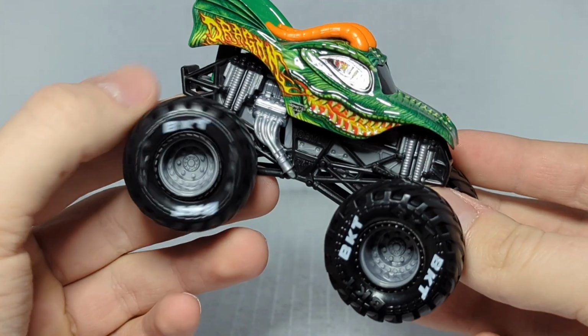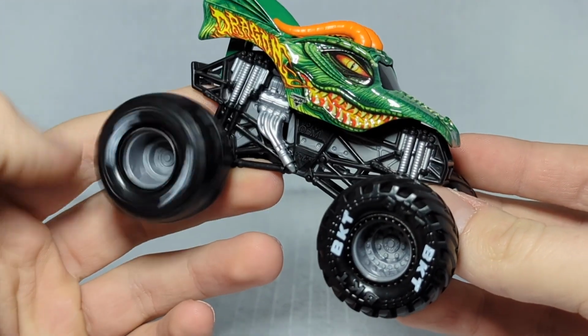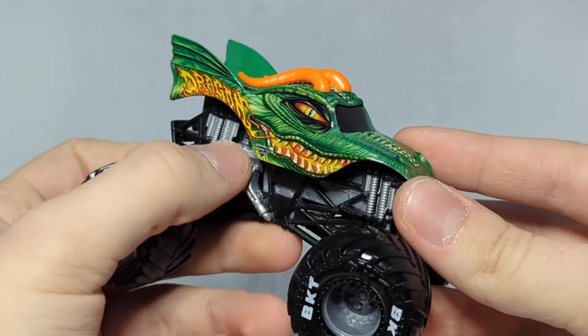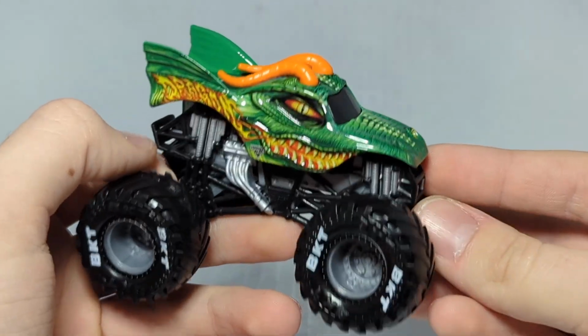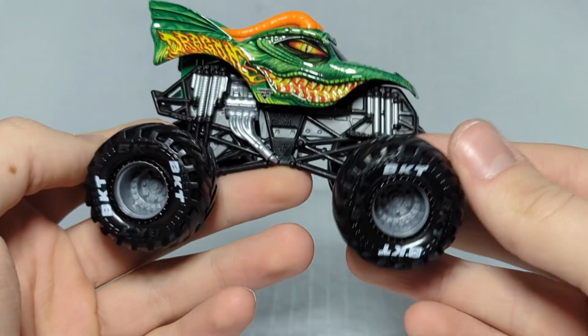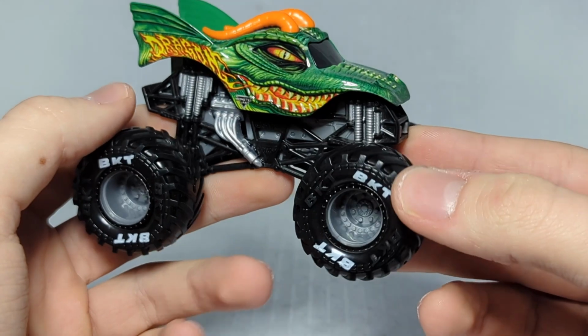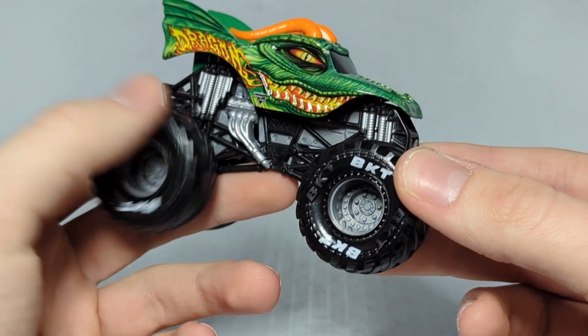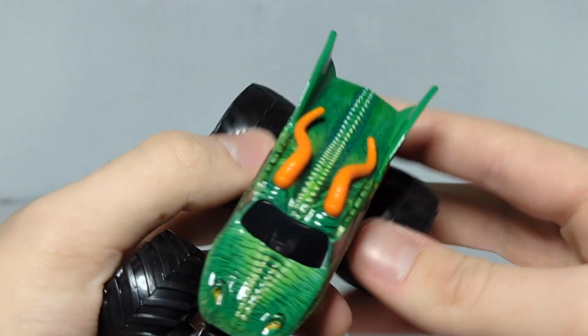We got the white BKT printing, which is realistic to the real life trucks. We've got a chrome or a gray engine. They actually painted the engine, which looks really cool. And the shocks are painted as well, which is really cool. I wish that we could get every die cast with that kind of detail to it, but I understand why they don't do it. It is pretty cool to see on the Showtime trucks, though.